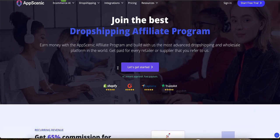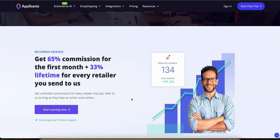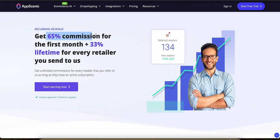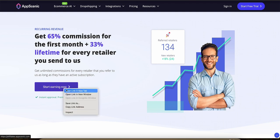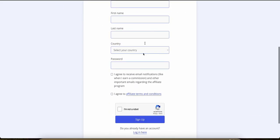As you can see, you have to apply to their affiliate program, and if you get approved, apparently it's instant approval, and then you'll know right away if you're approved, and you can start making 65% commission for the first month and then 33% lifetime for every person that you send them. And there's unlimited commissions that you can make as long as they have an active subscription. So you can definitely make a lot of money with this affiliate program. You just have to apply by filling out this form right here.